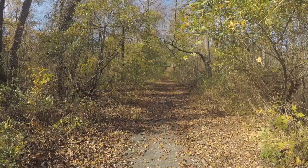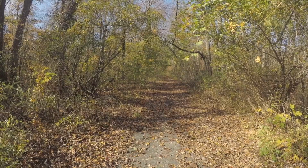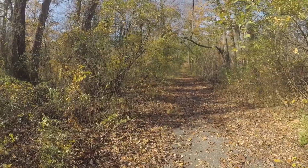Beaver Brook. The Japanese stroll garden. We might touch on that later with the bicycle. It's not open today, but I'll show you where it is.